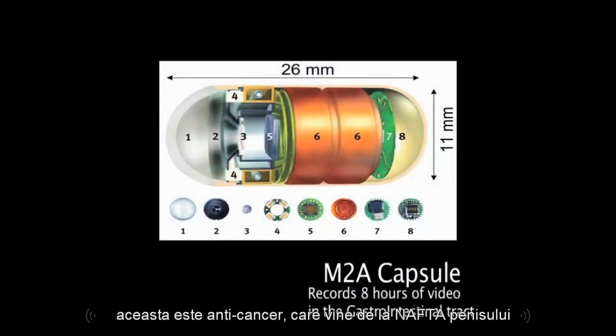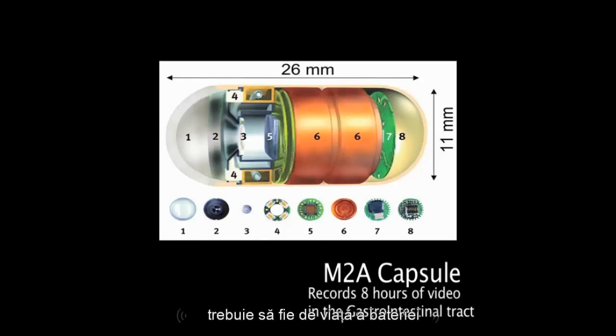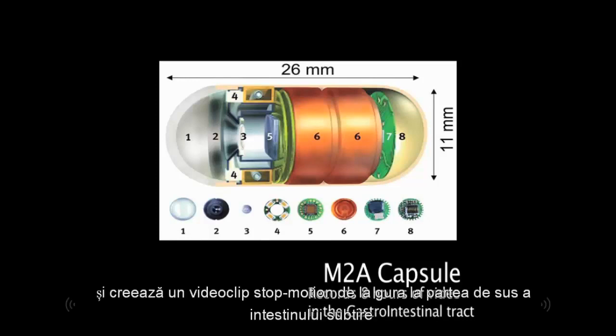This is the M2A capsule, which stands for mouth to anus, and contains a camera, light-emitting diodes, and a transmitter. Like Bluetooth technology, it wirelessly transmits images from the GI tract to a receiver pack worn by the subject. It has an 8-hour battery life and creates a stop-motion video from the mouth to the top of the small intestine.